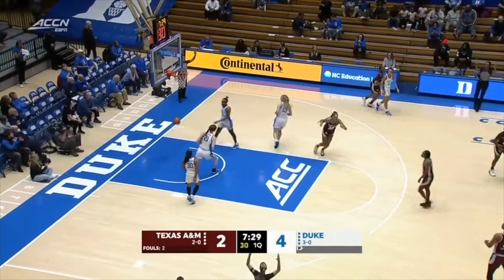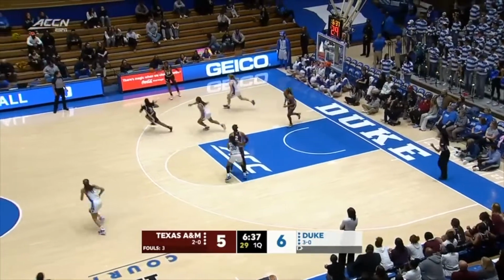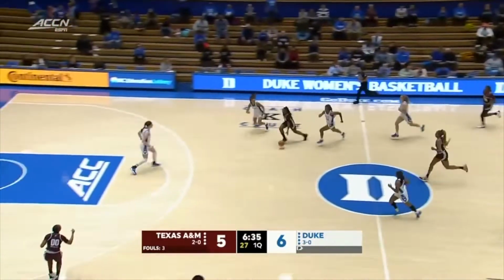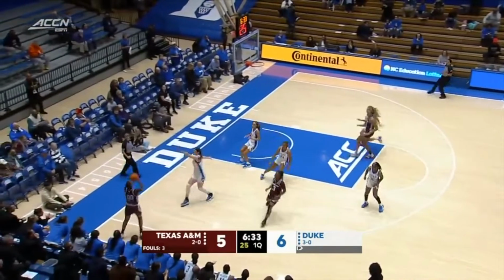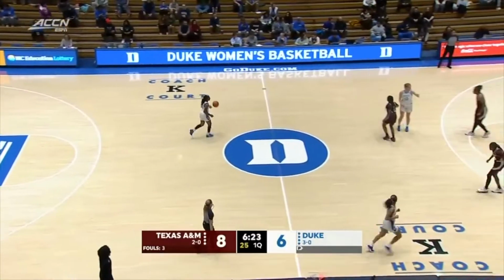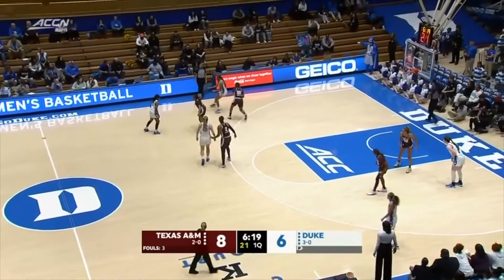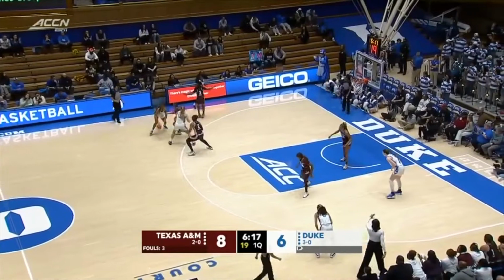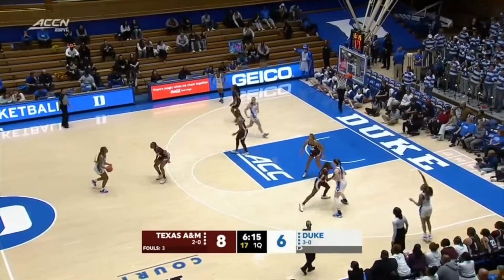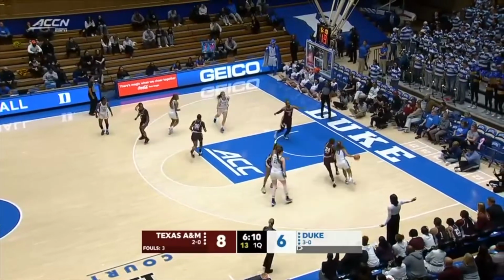Setting for three and buried there by way of Canada. The aforementioned Day Wilson. Beating the press with the dribble and some quickness. Bowles has another three. Just break through that press, find her with her feet spotted up, and she's hit back-to-back threes. 6 of the 8 points for Double Zero, who is keeping an eye now defensively on number 24, Richardson.